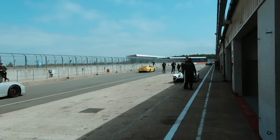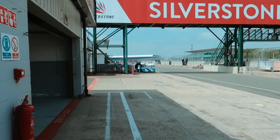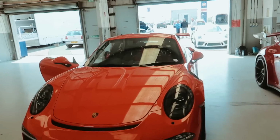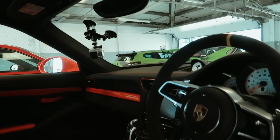So here's the garage, here is the pit lane, as you can see. The car is all stickered up, and there are some really nice cars here, lots of Porsches and many other cars as well, a few Super Trofeo Lamborghini cars and other things, but I'm obviously heading out in the 3RS, so I will show you. It is all set up, hopefully the GoPro won't fall down. As you can see, I've got my crash helmet and GoPro set up, ready to go, looking forward to it. Okay, let's switch to the GoPro and head out now.